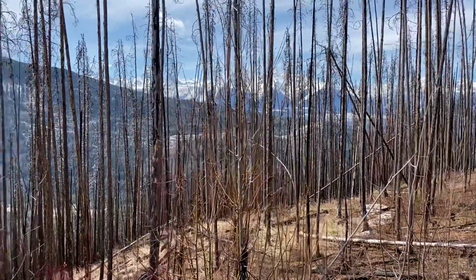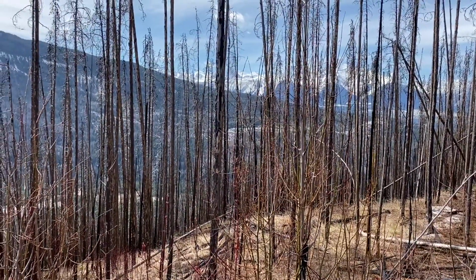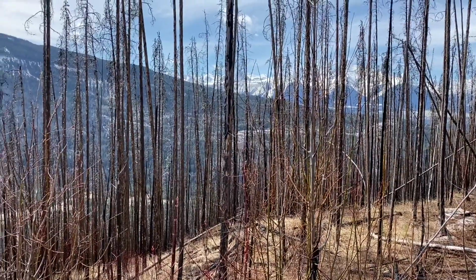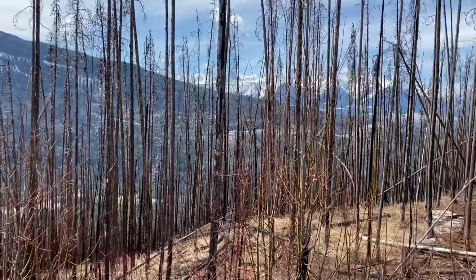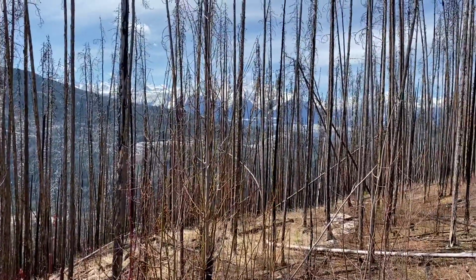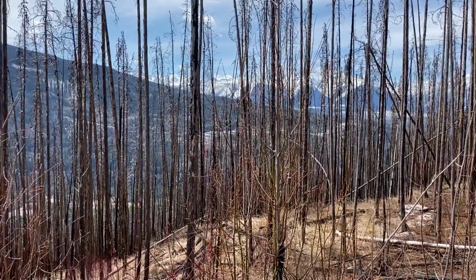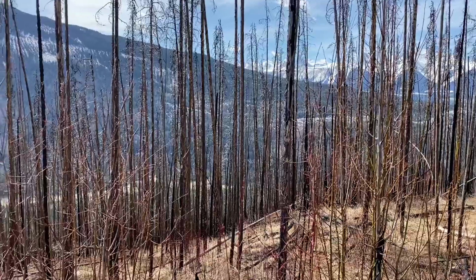Hiking through here is fascinating. It's a really loud day. It's windy. Train's echoing. Lots of animals. And all these black burnt stems in a row like this play tricks on you. It's like those 3D images you squint at hard and then something pops out at you. It'd be really easy to misread stuff here.